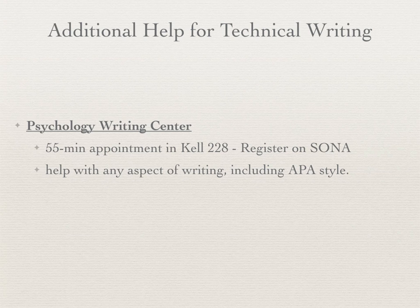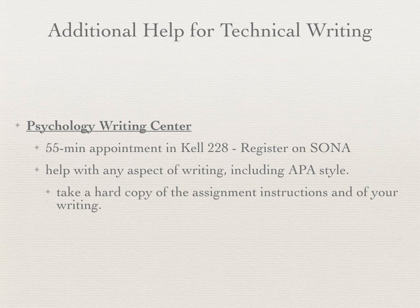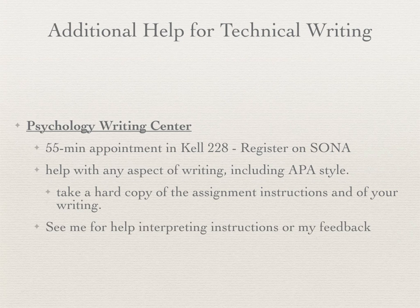The Writing Center can also help you, it's the Writing Methods Center, so they can also help you understand those research articles as well. So you can also go see them for that. Take a hard copy of the instructions, so take your rubric with you, and your writing, so that they can really be most helpful. If you have questions about the specific instructions in the rubric, they can't help you with that. I wrote those instructions, so come see me.